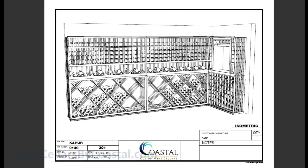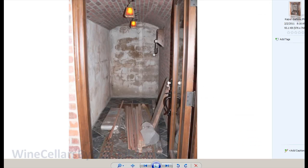I want to show you some pictures. This is the before picture, if you will. You'll notice they have a beautiful brick barrel-shaped ceiling here, and on the right side wall, this is the Whisper Cool self-contained cooling unit that was placed in the wine room. And as you can see, they're just about ready to install here. The floor is down.